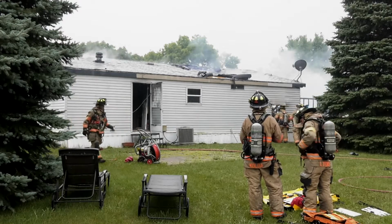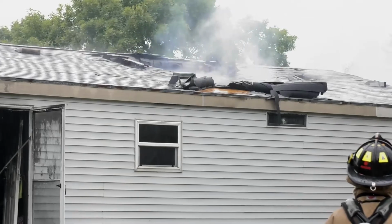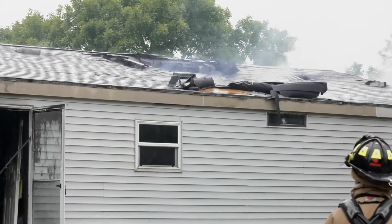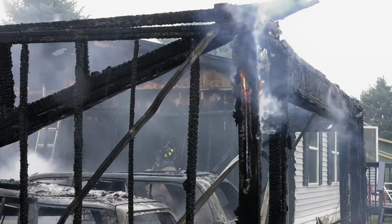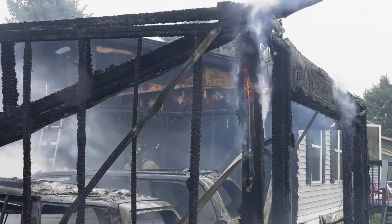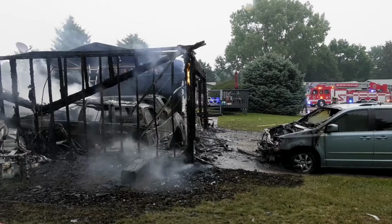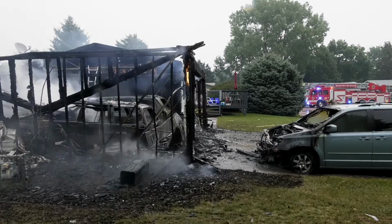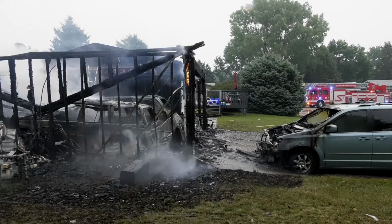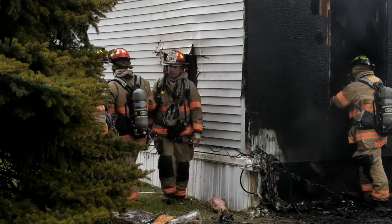Well, with this being a mobile home, construction is different than your ordinary home. There's no basement, there's no second level. However, fire can spread quite quickly in these type of houses, as it seems like it did in this case. Initially, when we got here, we're getting water supply because that's our safety for getting crews interior to search for people. So that was kind of the first step, and I believe Rescue 8 ended up being the ones that went interior to perform the search.